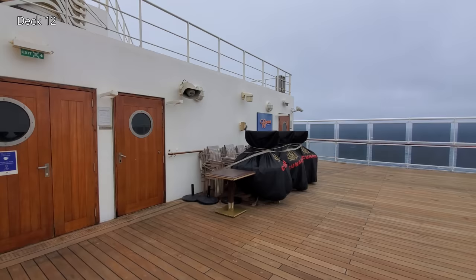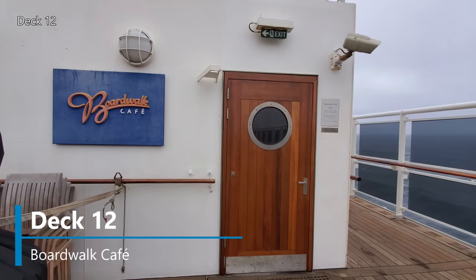Directly next to the kennel is the Boardwalk Café, which serves burgers and fries. But it was closed during our entire crossing. It might be open for a warm weather voyage that sails through the Mediterranean, but typically is not open for a transatlantic crossing.